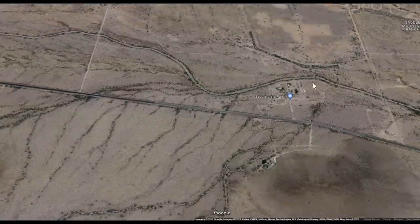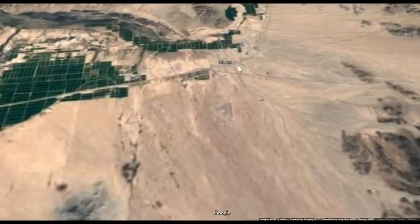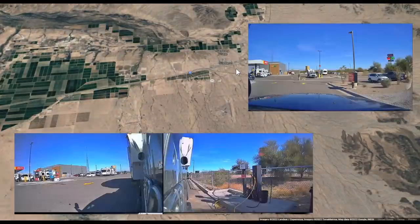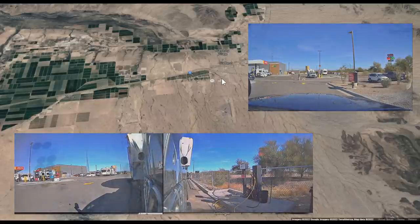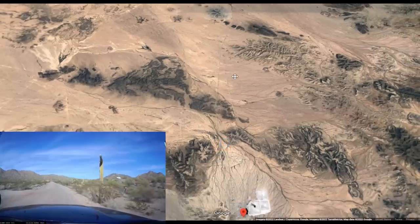So our next stop was down towards Ajo, Arizona, down here near Organ Pipe Cactus National Monument. We stopped off in Gila Bend, and there was a truck stop that used to be the Holt Shell. Now I think it's a Pilot or something like that, but they had one of those machines, and it was only $10 to dump the tank, so a little bit of a savings there. So we dumped in Gila Bend, and then we cruised down.